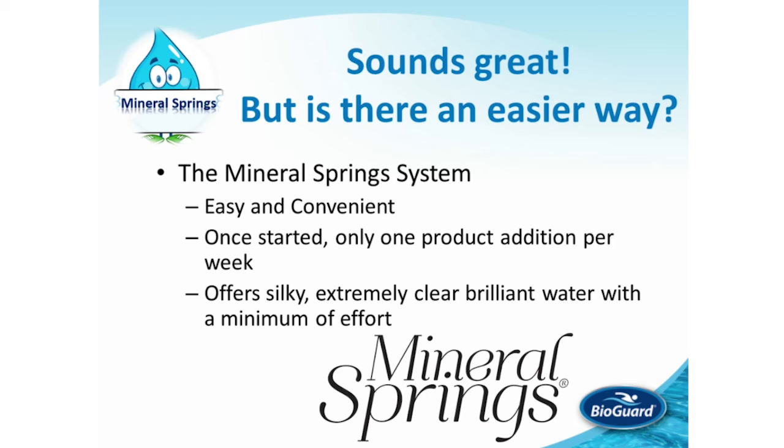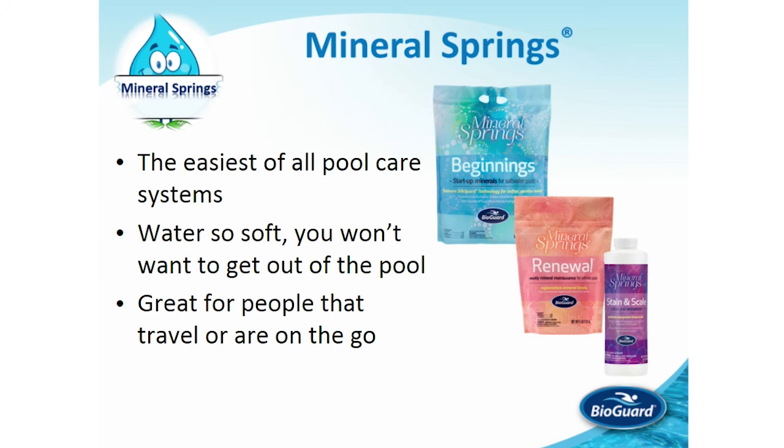Once you get Mineral Springs started in your pool, you're only adding one product once a week. That's it. That's the entirety of your pool care maintenance. It offers silky, soft, smooth, extremely clear water by adding only one granule product one time a week. It doesn't get much simpler than that. The Mineral Springs system comes in 3 parts, but 2 of the parts you only do one time a season.